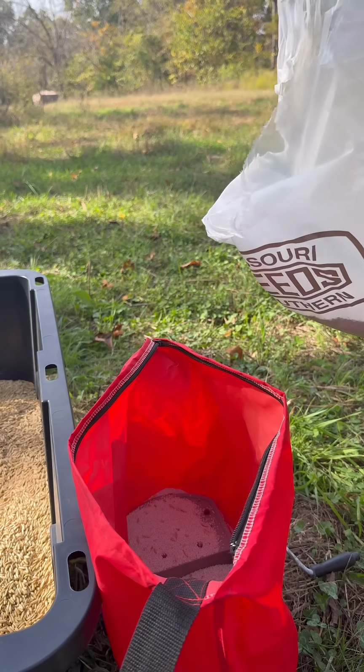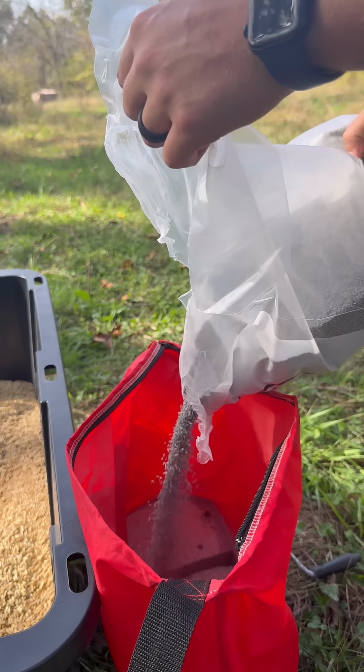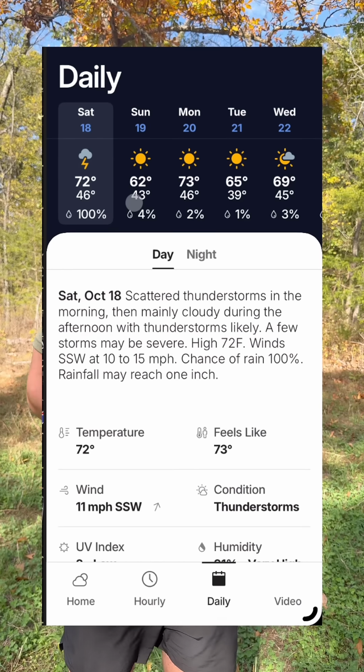I'm going to be going through all my clover food plots, and I'm going to be overseeding. I'm going to be broadcasting clover straight on the ground, just to give those food plots a little bit of a boost going into this weekend. We're going to get quite a bit of rain, I think, at least just enough for it to germinate. We're going to cool off a little bit. We're not going to hit a frost, but it's going to get cold, and then it's going to warm up again.